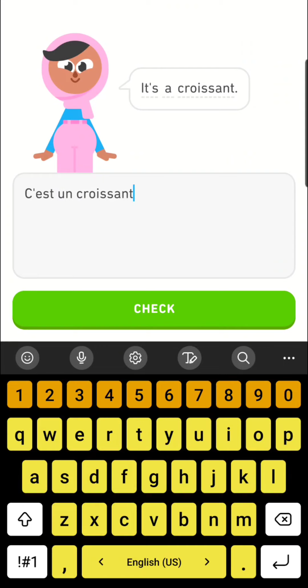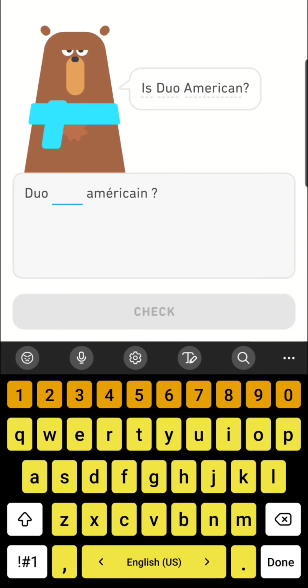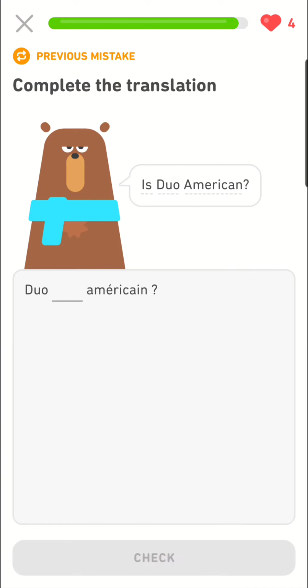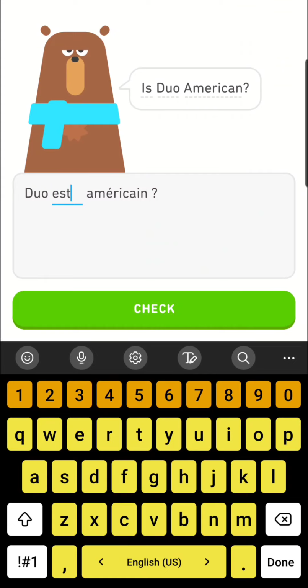Congratulations if you got that right as well. All right, so when you get a question wrong, you get a chance to correct your previous mistake. I find that it's helpful to take a look at the whole sentence again, just so that the idea sinks in more than just immediately writing in whatever you got wrong. There we go.